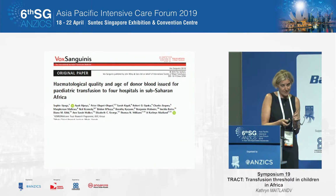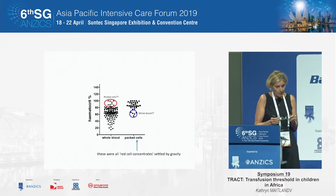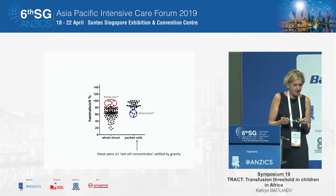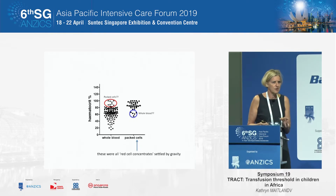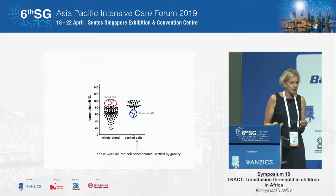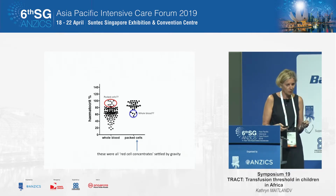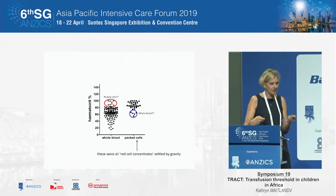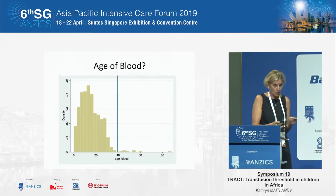We've reported this in a paper recently, and I'm just going to give you some of the results to start with. For packed cells, you'd have expected the hematocrit to be substantially higher than whole blood, and so we were trying to work out what was going on here. The transfusion services weren't labeling the packs. So when we looked into this, we asked, well, why don't you? And they said, well, we've never been told to. And he said, well, a packed unit is completely different from whole blood. You need to be labeling your transfusion. So for the National Transfusion Service in Uganda, we had to make it much, much clearer which was which, because on the ground we didn't know. So that was obviously a quality improvement.